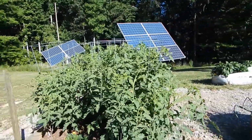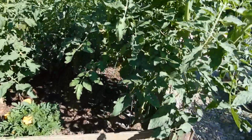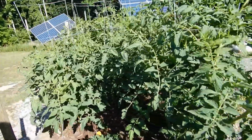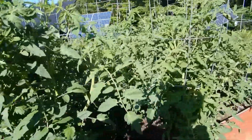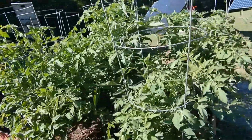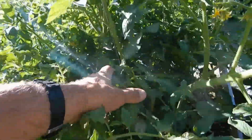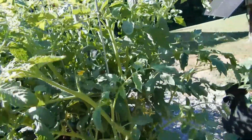And as you can see, what a difference a week makes on the tomatoes. I came and pruned them quite a bit. Got the ground clear. There's lots of tomatoes coming in. I'm thinking maybe next week I may have some. Things are fixing to get real busy around here. Yep, they're down here hiding. There we go. There's some down inside there. See them? They're all over.